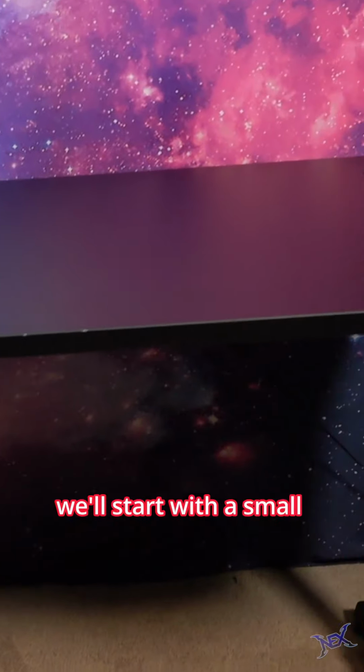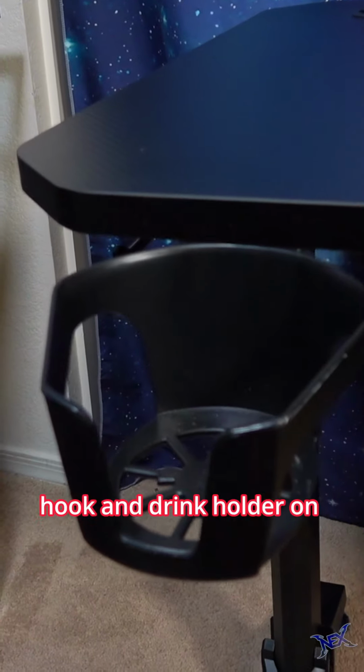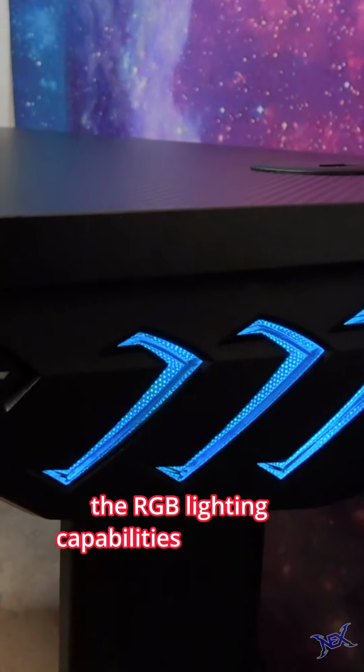Watch me build this setup real quick. We'll start with a small gaming desk. Cool specs include a headset hook and drink holder. On top of that, the RGB lighting capabilities on the side.